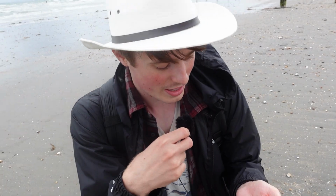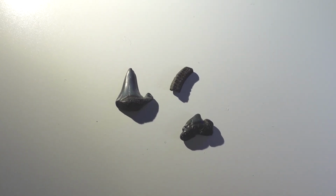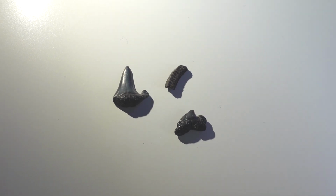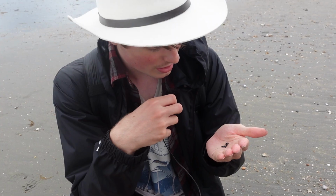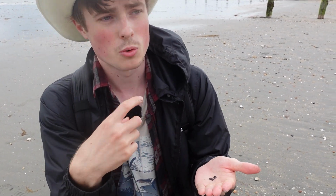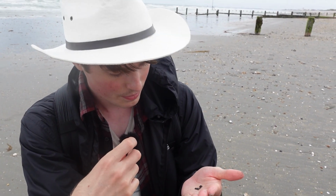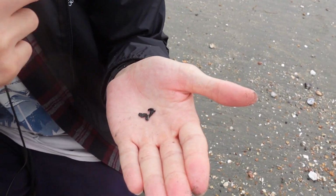Alright, so we just made a series of very cool little finds here. I've got a ray dental plate. I have another quite nice tooth that has one of the cusplets attached, very thinly it looks like, and then a really cool little one that looks like one of the lateral teeth. So the teeth to the sides of the jaws are quite different shapes to the ones at the front, and I think that's what I've got here. I'll confirm again with Eddie, the shark expert. But yeah, really pleased with these.